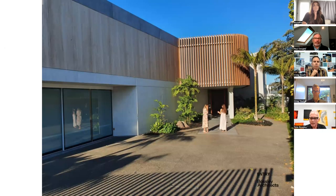So it's a very simple palette of materials. It's the creamy white concrete, marble above that, GRC fins, a fascia above that, and then the cedar, and they form, along with the aluminium windows, the kind of basic palette of the whole house.